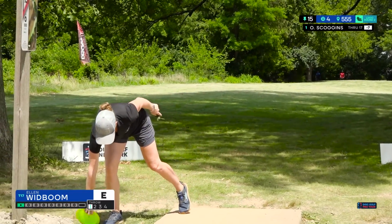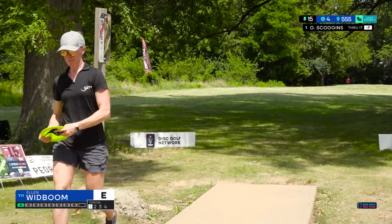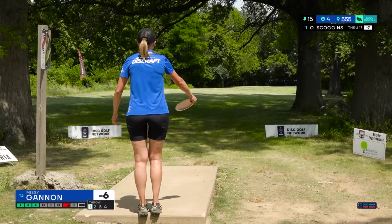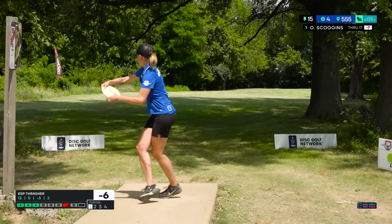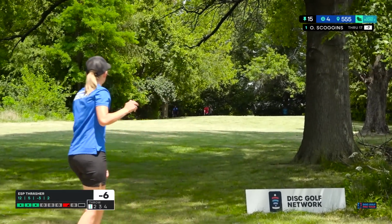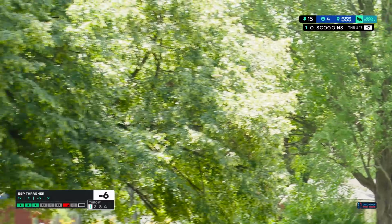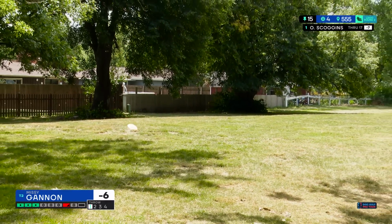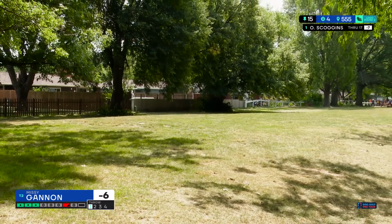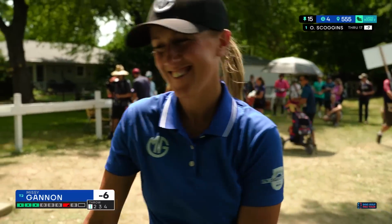Ella was sacrificing distance, choosing safety, but unfortunately way too nose down. She's going to have some work to do. Still a full drive to get to the corner. Missy with a great looking line. Needs to miss all the trees, and it does. And she's on the flat area at the top and will be able to attack for birdie from there. And she loves it.